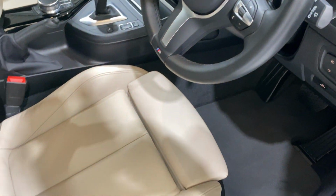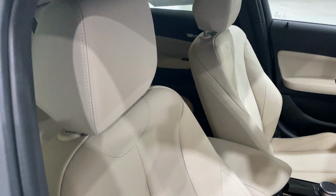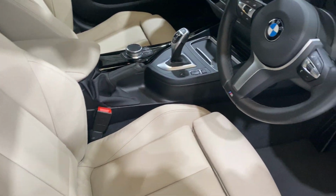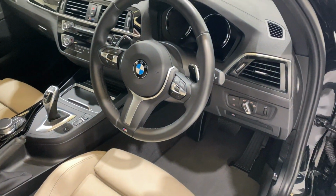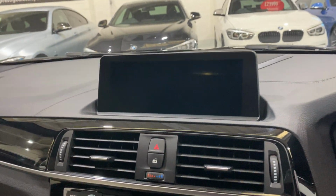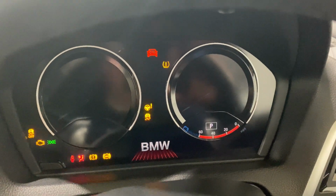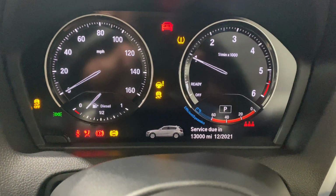We've got, on this car, the leather is an extra as well. So the Oyster Dakota leather is an extra. It's usually the sort of Alcantara finish. If we jump in, maybe not jump in, but get in. My days of jumping in cars are over. Right, let's start it up.